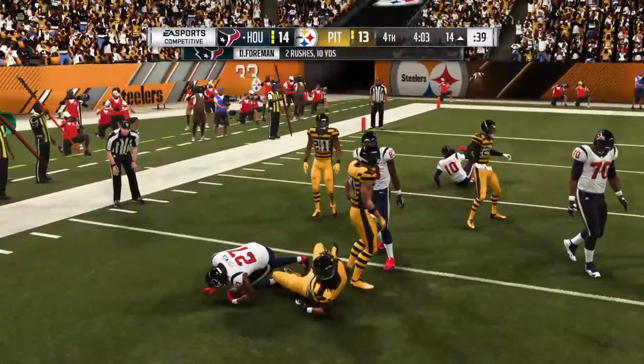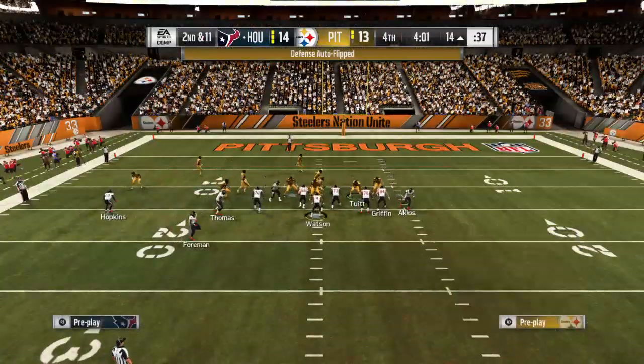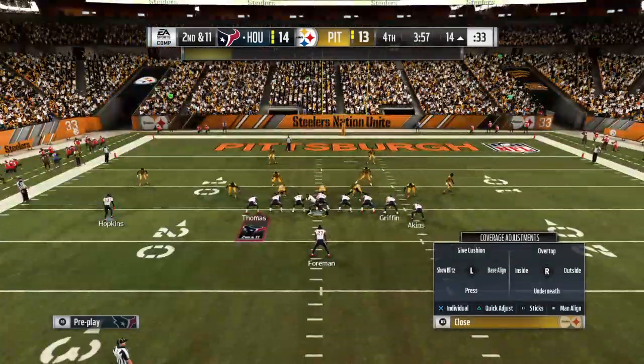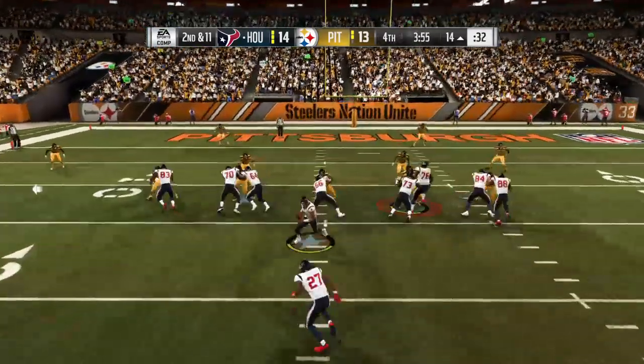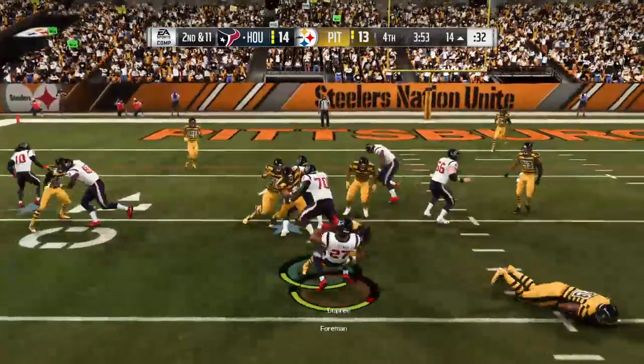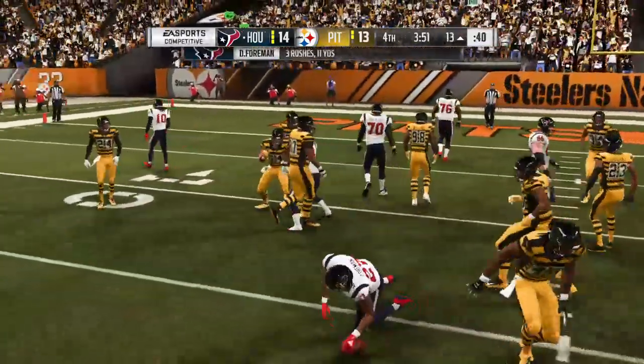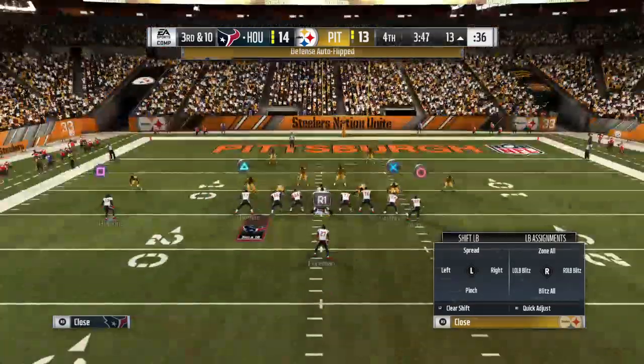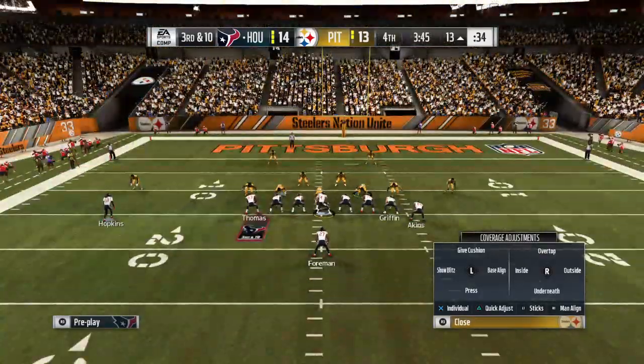And after the good gain last play, this time he's going to be stopped behind the line of scrimmage. It'll be a loss of 1, and it'll be 2nd and 11. Watson hands this to Foreman. And they get to him quickly here as he's stopped right around the 13. Big play coming up. Here's 3rd and 10. I would expect to see some pressure here.